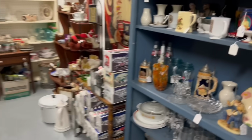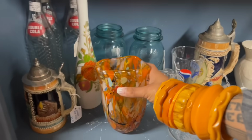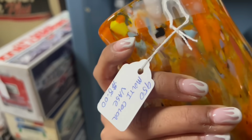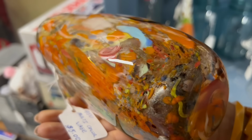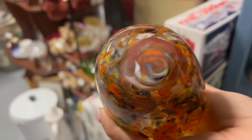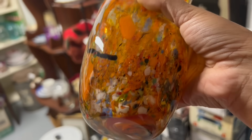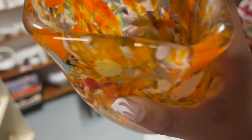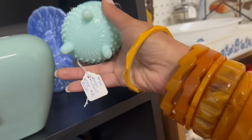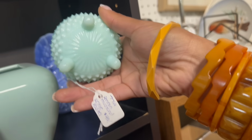What's that orange thing? How neat. That almost looks Venetian. What does this say? Multicolor vase, $8. Polished base. Something is telling me to grab that. At $8, it's not like I'll lose or anything. Very cool. And you know I gotta check out that piece of Tiffany blue glass back here. Love that color. Fenton mustard kettle.